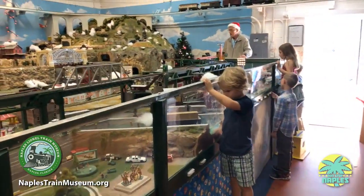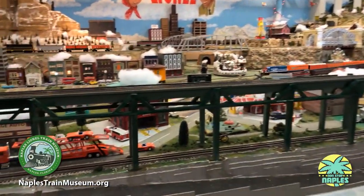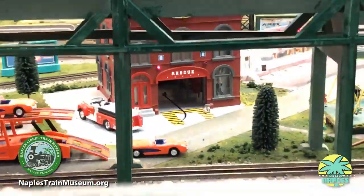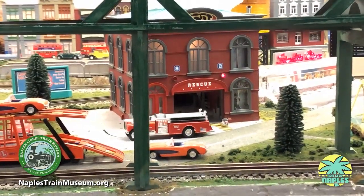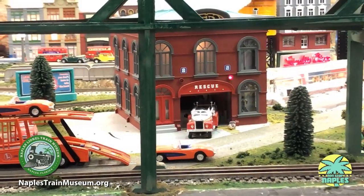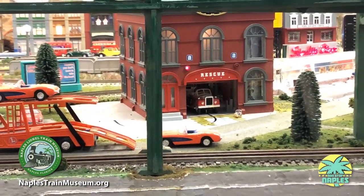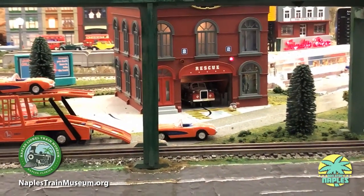Where was that fire station? Oh, I see it's happened. Somebody already called it out. One of the things you can do is hit the button and the little firehouse door opens up. Right now the truck's backing into the station. The dogs are chasing the guys believing in McDonald's. Let's see if it comes out here. There. That's funny.